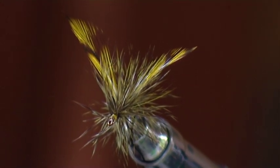And the beauty of that one is that because of the simple construction of it, the fish can chew away at that, and I can still use it. I remember on one occasion where I caught 48 fish, one after another, and I only used 2 of these patterns to do it.